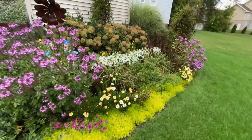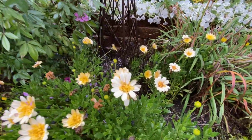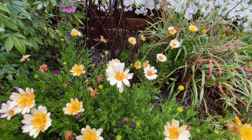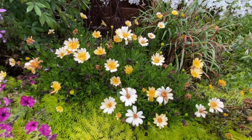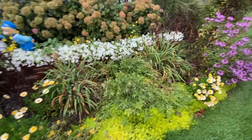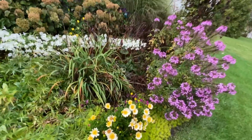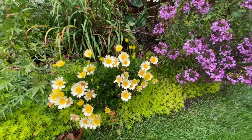Another thing too, these osteos. This is osteo, the Moon Glow. This was blooming all summer long, even in the heat of the summer. And then now in the fall, as it cooled off a little bit, this just really kicked in and is putting on another show of blooms. Here's another one. Actually, this one's even better. So osteos that last through the summer, that's pretty impressive.